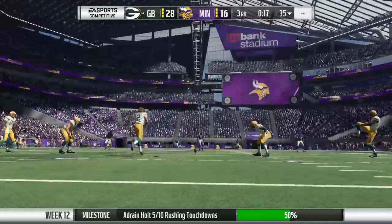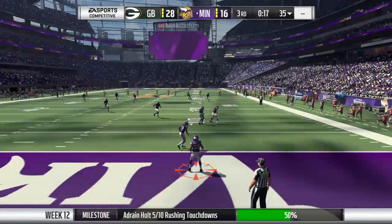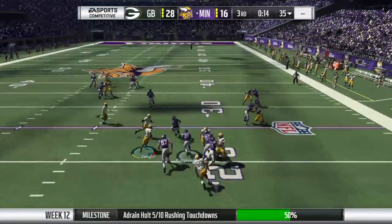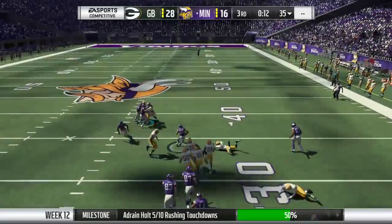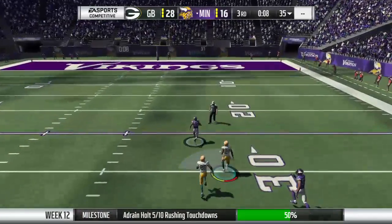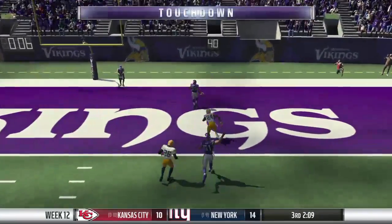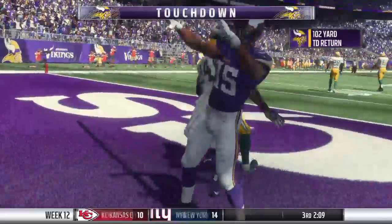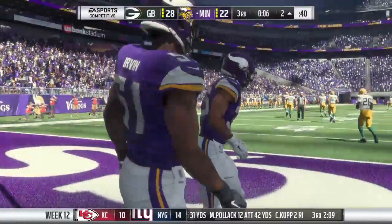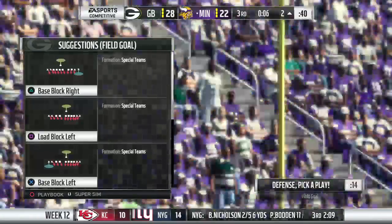Now it's Murray to kick this one away. This is fielded a couple yards deep. Accelerating, and off he goes. 20, 10, touchdown, Vikings. A great effort there with a return of 102 yards. And the Vikings are able to make this a close game again.